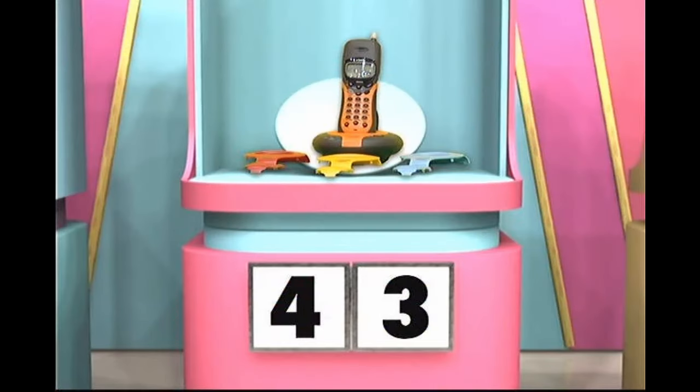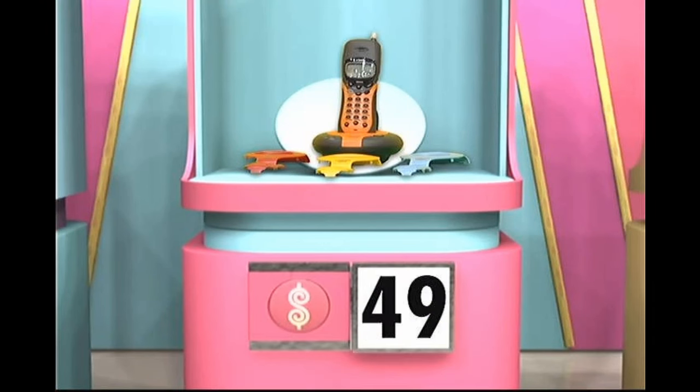Next item. Entertain yourself with the fun features in this cordless phone. Includes interchangeable face and base plates and multiple preset musical ringtones. Now, is the first or last number the correct number in the price of that item? Let's start with a 4 or ends with a 3? Starts with a 4. Yeah! $49. Four Plinko chips. Last item.